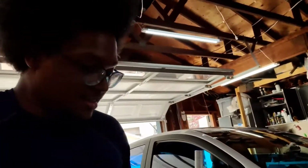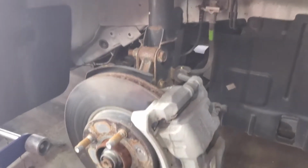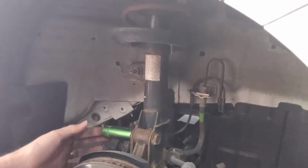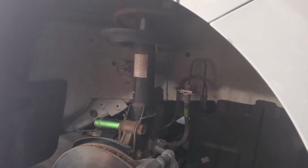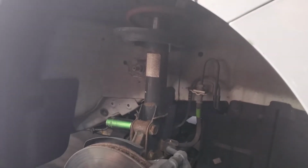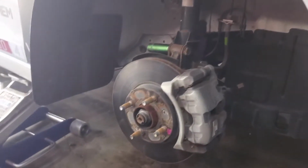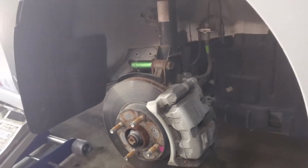Alright, so now we're on to the front end. So, basically, this is a traditional McPherson style strut. Your two big bolts up there. You've got a sway bar end link connection. That's one thing we're kind of worried about, because end links are notoriously terrible because they have a hex bit in the middle that loves to round out, and the nuts love to get stuck on there. So we're going to see how well that goes, but everything else should come off pretty easy.